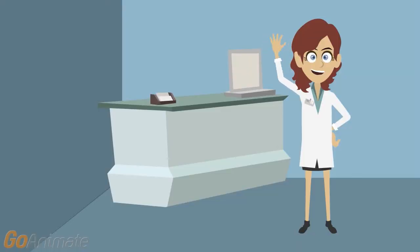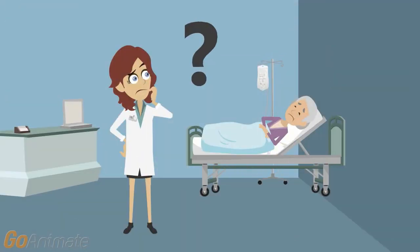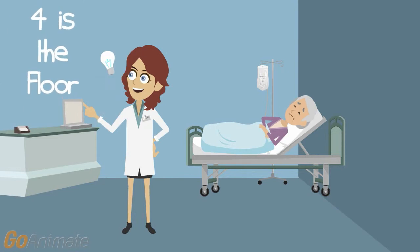Meet Dr. Cooper, the medical FY2 who reviewed Dorothy when her blood glucose level was 3.8. What would you do differently, Dr. Cooper? Yes. 4 is the floor.